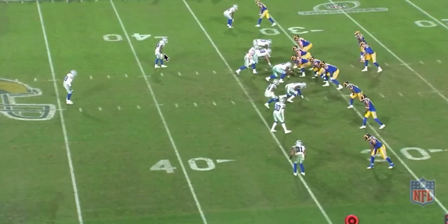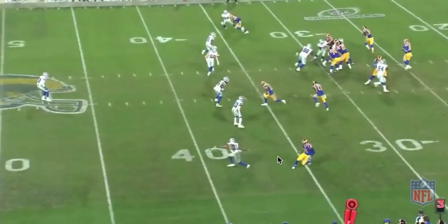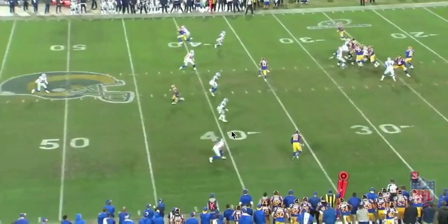So now we're going to have that safety drop down, transition to a single high look. We're going to have underneath routes, just basically a comeback route from the tight end lined up out wide, and a drag route from Josh Reynolds. And all the Cowboys defenders basically playing just beyond the sticks and just short underneath zone. You just have one deep defender that Cooks is going to undercut towards this corner.